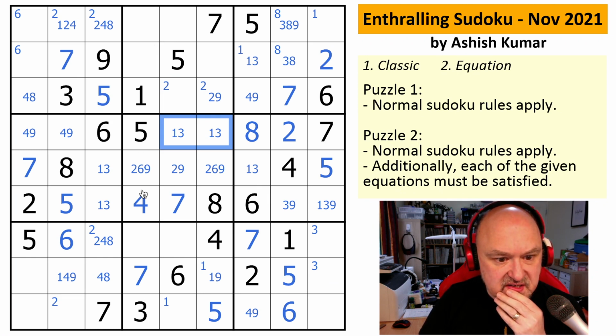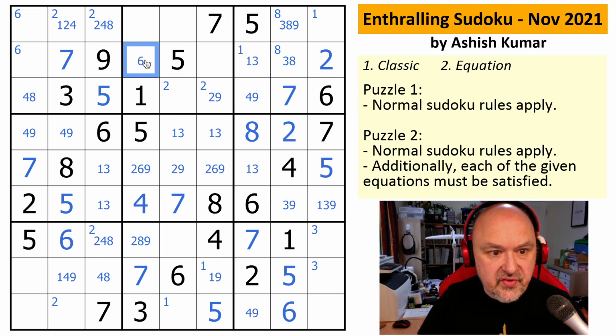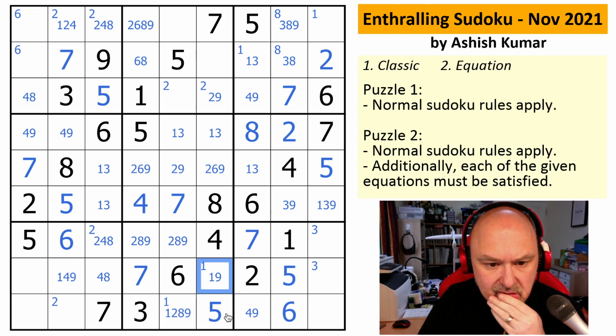So 2, 6, 8, 9. So this is 2, 8, or 9. 6 or 8. 2, 6, 8, 9. That's not helping me. 1, 2, 8, 9 go in here. So this is 2, 8, or 9. This is 1, 2, 8, or 9. That's not good. 2, 4, 8, 9 in there.